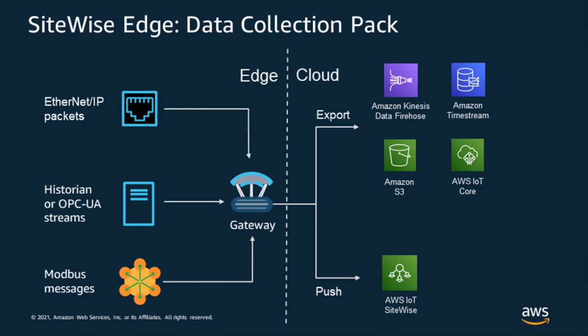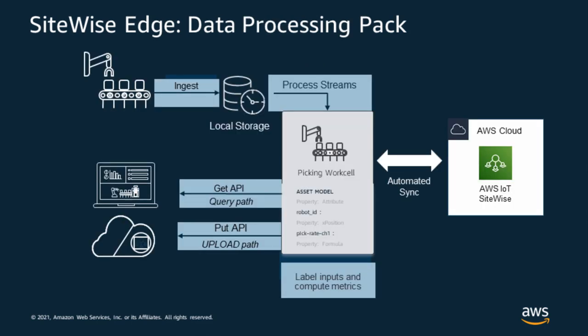The data processing pack brings your asset models to the edge, and uses those asset models to label the data that's being read, to compute transforms and to compute metrics, and then it makes that data accessible over the same APIs that you use in the cloud to get data from SiteWise. So all the get property value, get asset, list assets, all the data plane APIs, you can call directly from the gateway and to get this data out.